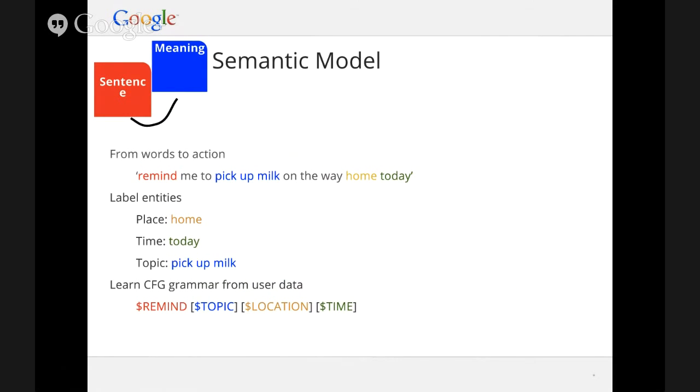So not only, as I mentioned, are we recognizing the words word for word, but we're also trying to come up with a meaning. So here, if the user said, remind me to pick up milk on the way home today, we look for things like a place, which is home, a time, which is today, and a topic, which is pick up milk. And we're able to actually create a calendar entry based on this.